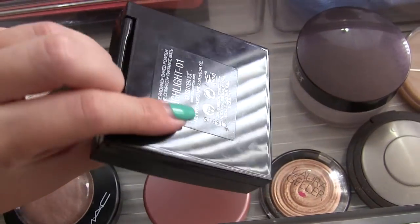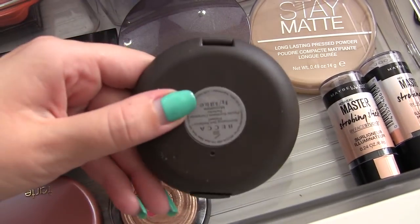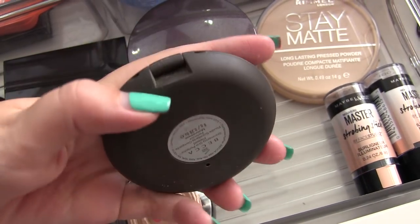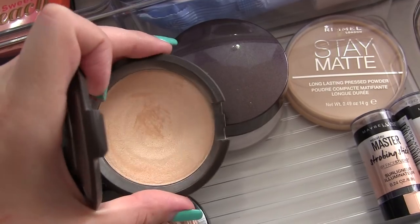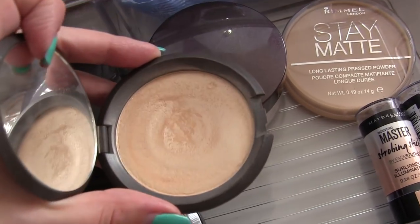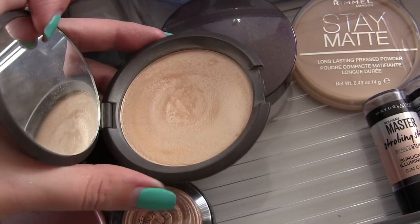And the shade is 01. More highlighters. I told you I love my highlight. This is Moonstone. Another great one. Another kind of classic for me. Let's see if I can open this with one hand. Yes, queen. Moonstone. I love it so much. Beautiful. A little bit of a warm yellow kind of champagne.